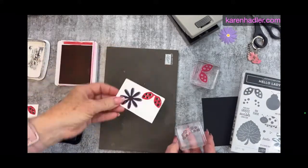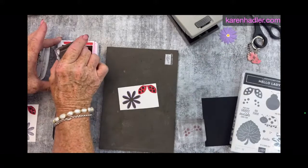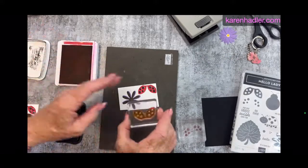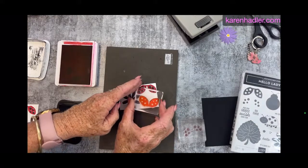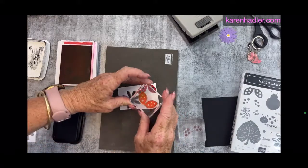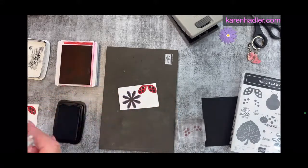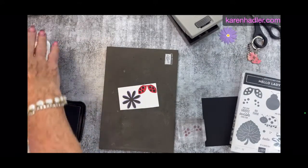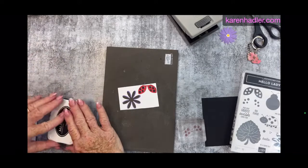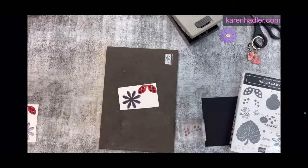There we go. And then let's do this one. Can I get it to fit? Hopefully. Otherwise, I'm just going to have to... No, it's not going to fit in there. I'll just use the other one. Absolutely fine. So let me close that before I create any more damage. And let's punch these out.